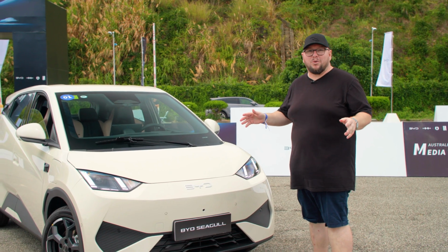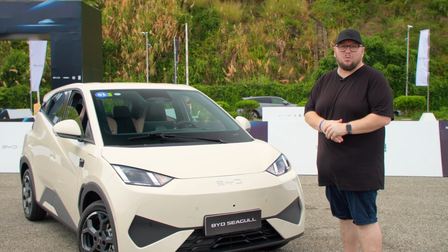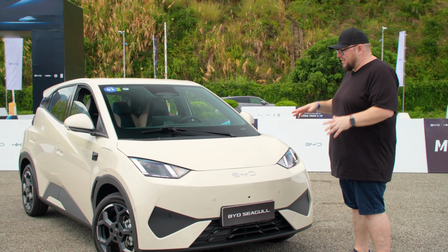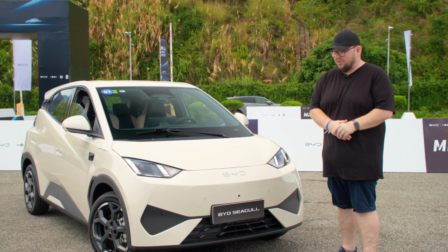So how small are we talking? Well, this thing is just over 3.7 meters long and 1.7 meters wide. That makes it a little bit under 20 centimeters shorter and narrower than a modern Mini. So this thing is really compact, but inside, not too bad, as we'll see soon.